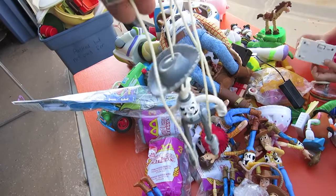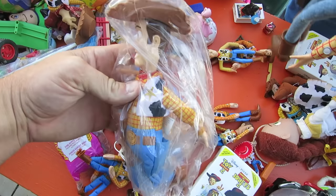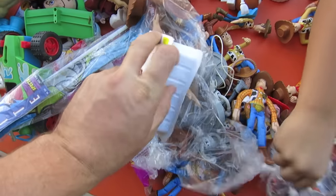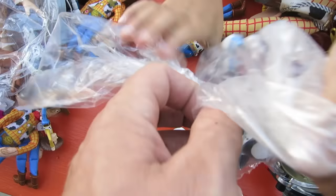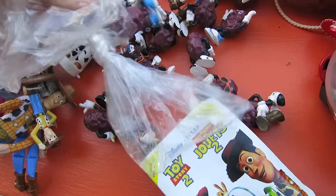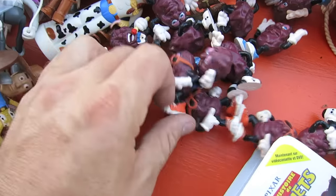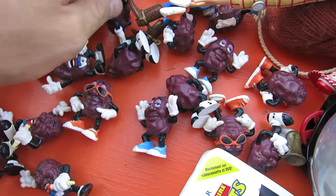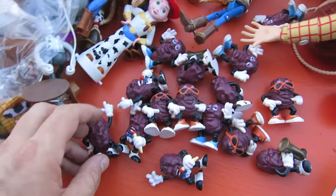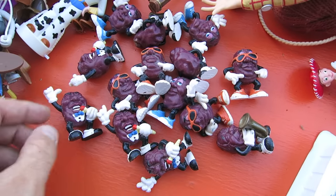This is a Woody puppet on strings. Cool. Here's a good one. These are cool Woodies, aren't they? Here's a Happy Meal toy from McDonald's. And it's Bullseye. Cool. What do you have? Whoa, California Raisins. Check out all these California Raisins. These are really old. These are from 1987. These are older than you, buddy. It's Jessie. They're all the same ones. And look. Cool. It's Jessie.